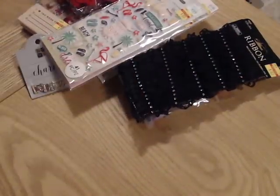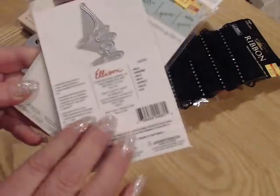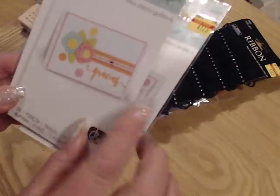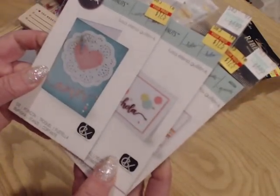I picked up three more dies. They didn't have any more. They're out of everything pretty much, because everybody's already taken advantage. So this is the word hola, and it's a good size die. This one is gracias, and you can see it there. And then this one is amor. And they're very nice size, and these were each $1.75. That's a good price for those.